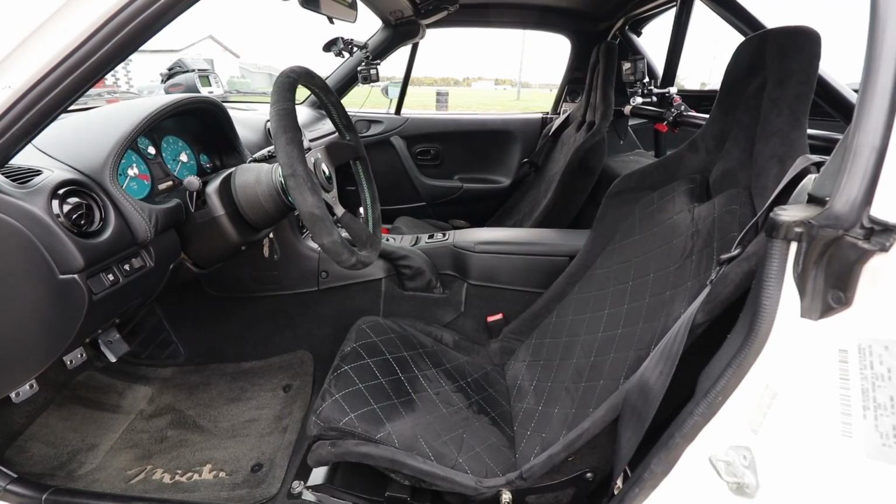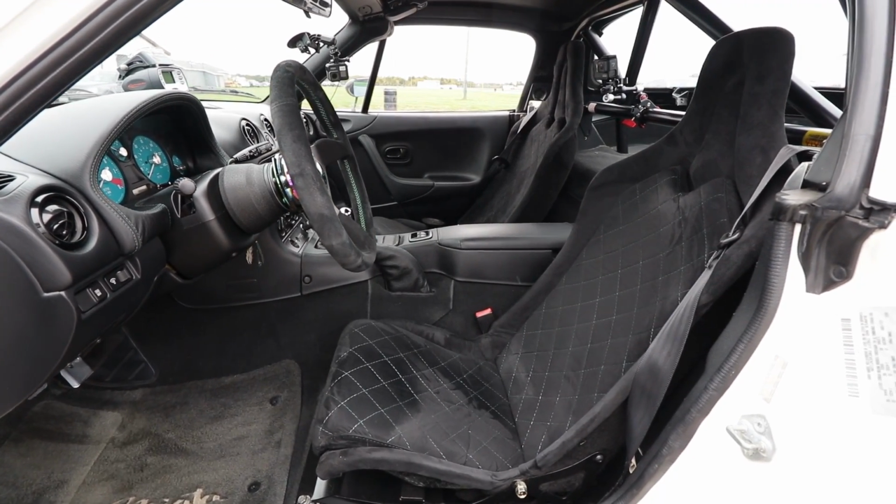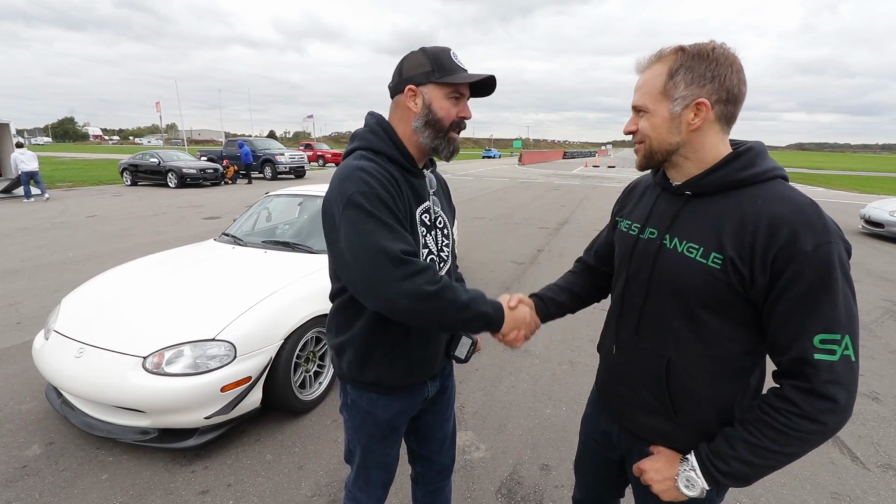Man, and I love it. And just sitting in that interior, it's like no Miata I've ever been in before, with all the leather and the suede and the custom gauges. It's just such a cool experience to drive it. So thanks a ton for letting me go for a rip. I really do appreciate it.